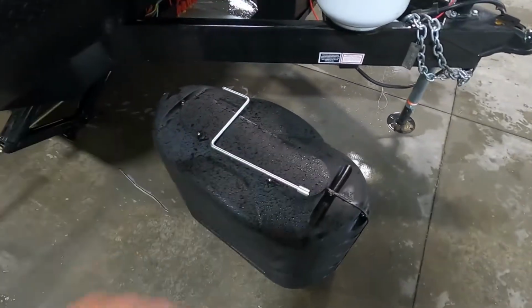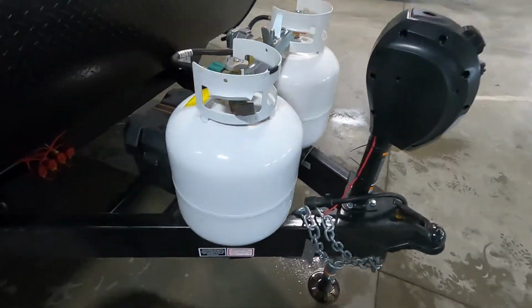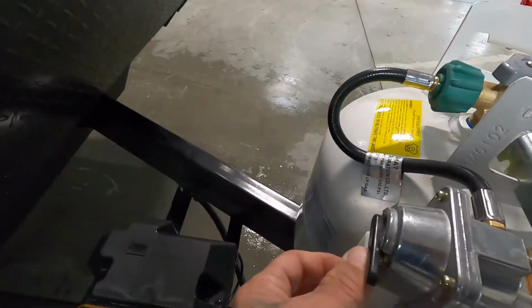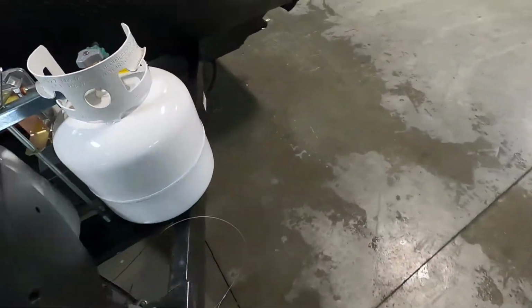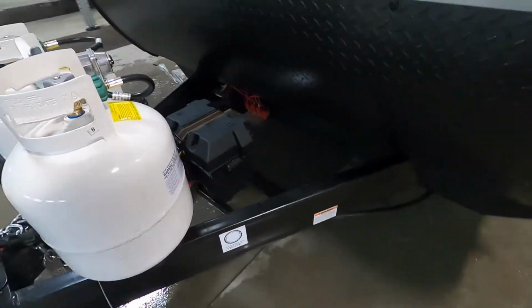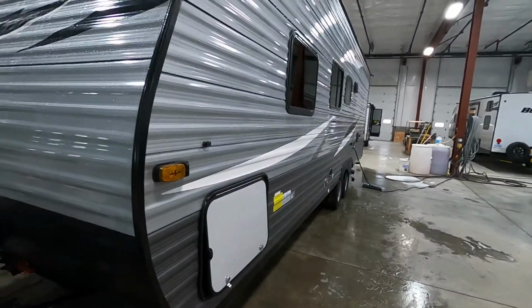Again, your hand crank, manual override for your power tongue jack. Your propane is on a regulator. Simply point this toward the tank you wish to be using, lefty-loosey to open. That about covers everything on the outside. Let's go take a look inside your unit.